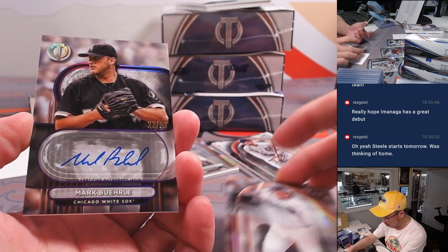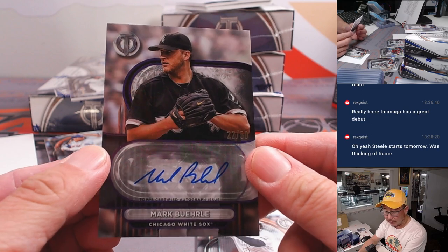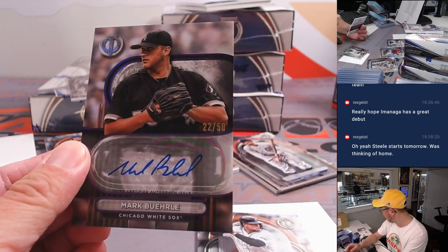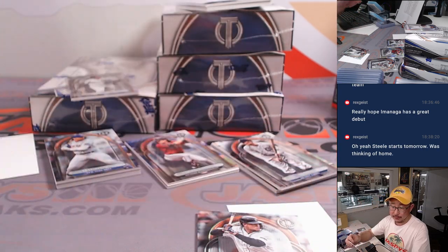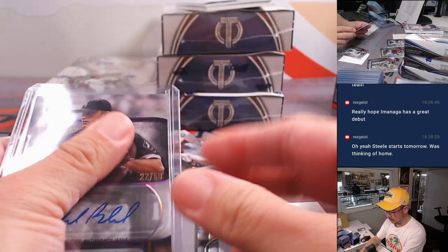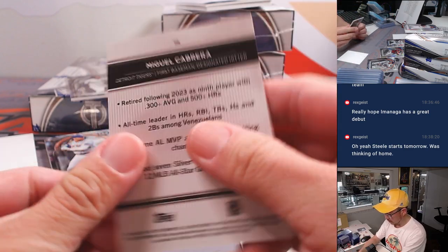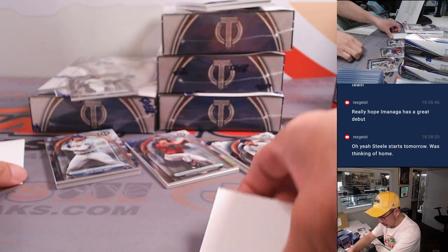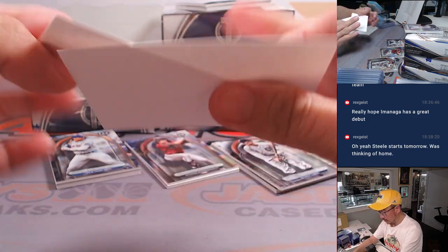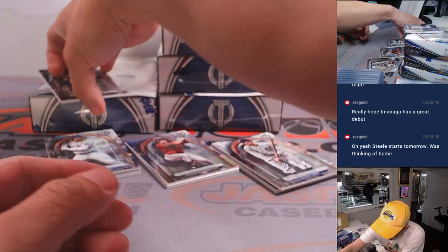I think one numbered card a box, so it makes those numbered cards a little more desirable. All right, and next we got Mark Burley. Remember him? 22 out of 50. It's going to be for the White Sox. White Sox 2, Joe Lawson. That's the, let's save the redemption.